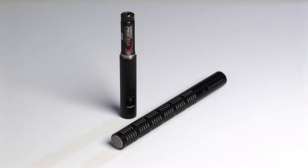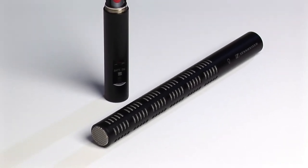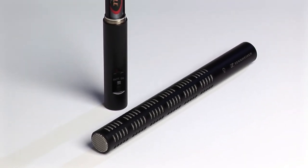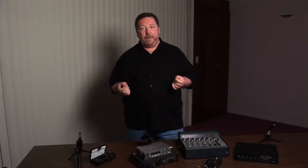Okay, so after dynamic microphones, you have what are called electret microphones. And electret microphones are microphones that have charged capsules, and they're charged usually by a battery of some sort. Electret microphones are significantly more sensitive than dynamic microphones, and they're often used for news, ENG, lower-end productions. They're very good microphones.